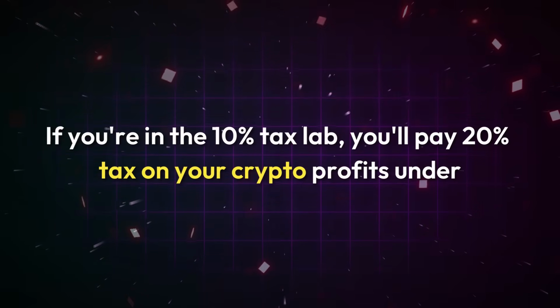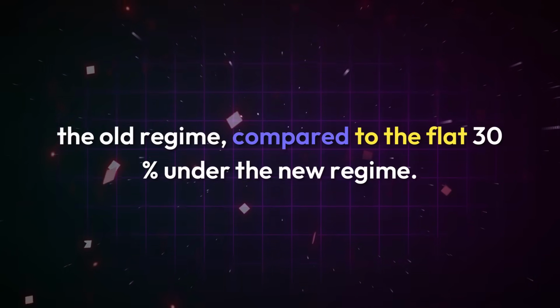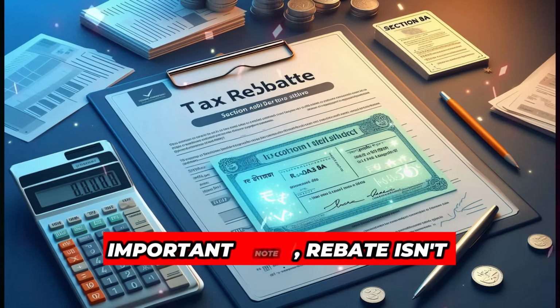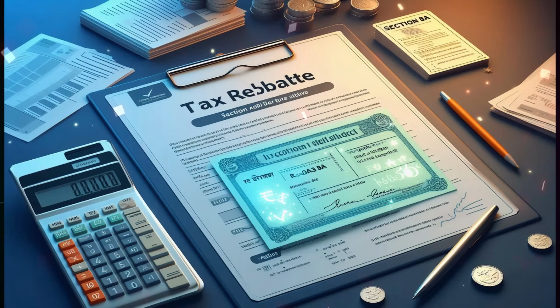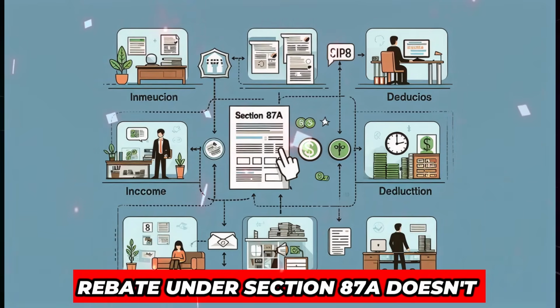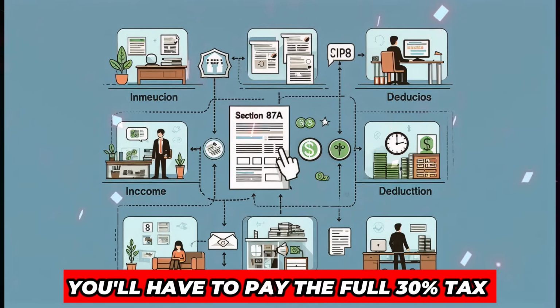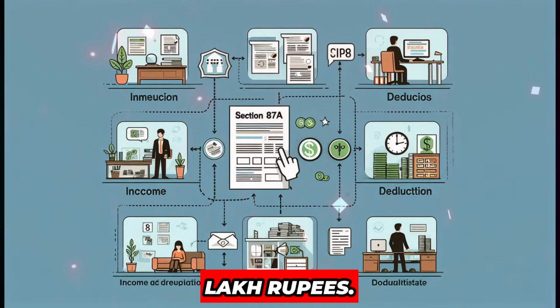For example, if you're in the 10% tax slab, you'll pay 20% tax on your crypto profits under the old regime, compared to the flat 30% under the new regime. Important note: rebate isn't allowed on crypto income under the new regime. Under the new tax regime, the rebate under Section 87A doesn't apply to crypto income. So if you're filing under the new regime, you'll have to pay the full 30% tax on your crypto profits even if your total income is below 5 lakh rupees.